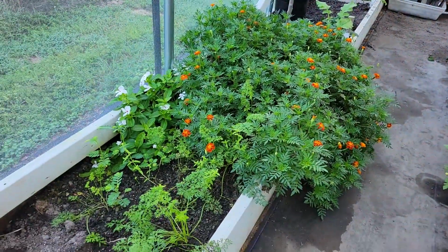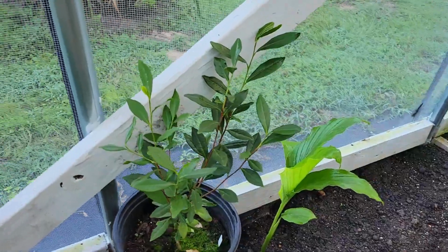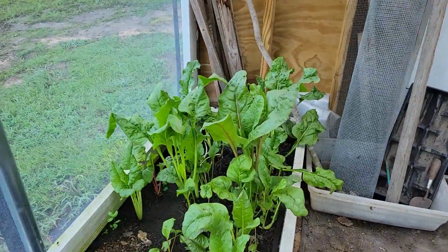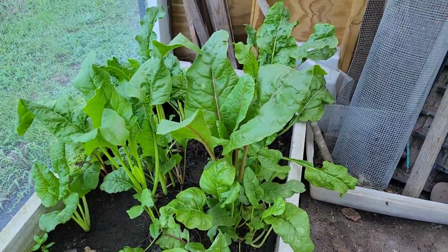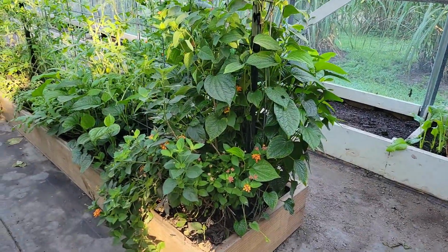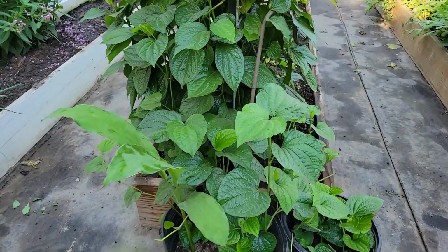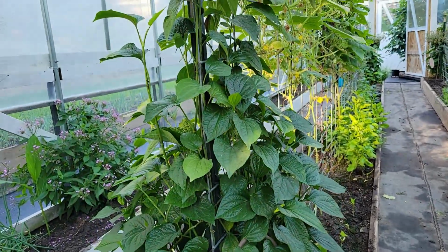Over here, a few more carrots. Marigold's going crazy. My tea tree is finally growing a little bit. We've got some more turmeric, and the rainbow chard is doing really great in this corner. I've been harvesting some of it, and it just keeps coming back out. Another peppercorn, and then we have our lantana, peppercorn, and a turmeric in here. Guys, I am rooting peppercorns just because some of you said you wanted them.